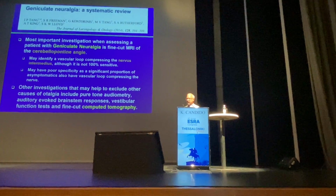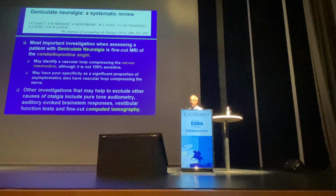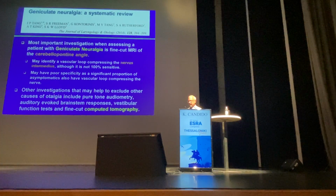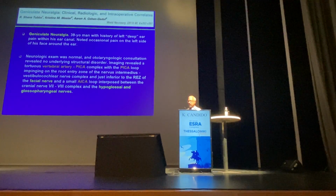The most important investigation is a fine-cut MRI of the cerebellopontine angle. Sometimes CT scan imaging may be useful, but again, MRI remains the gold standard.